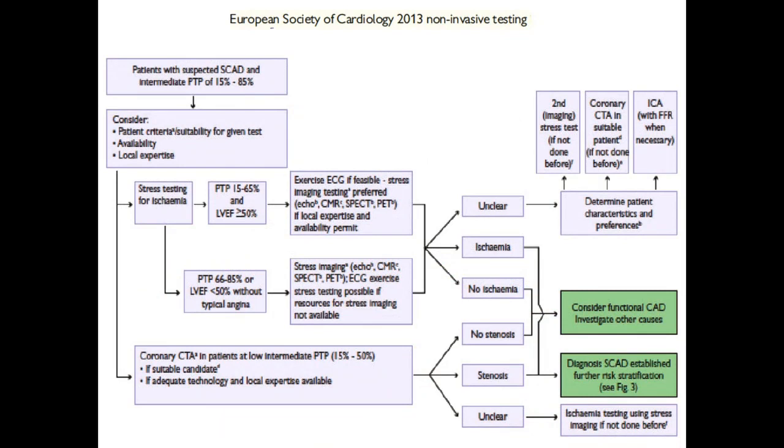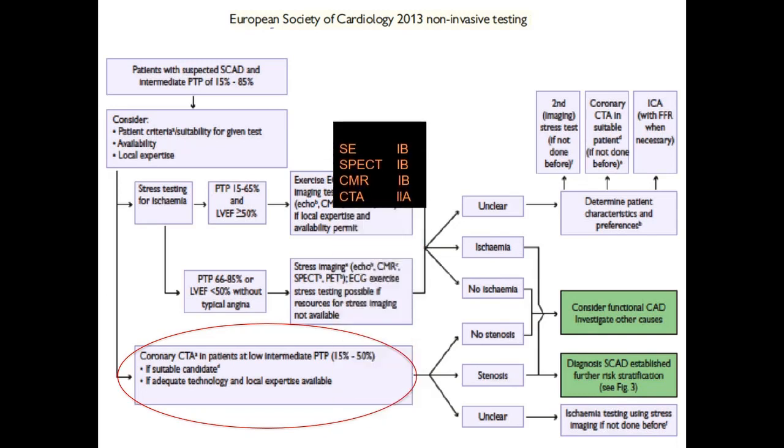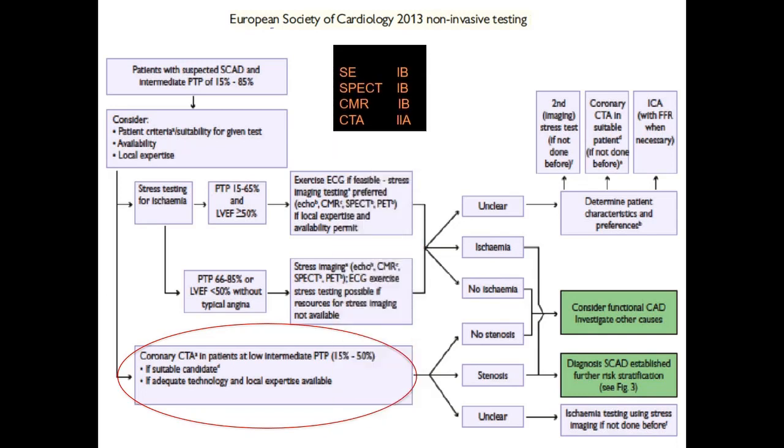In Europe, it's exactly the same thing. It's very complicated, and you have to search for CTA, and there it is. And again, stress echo, SPECT, and CMR are all level 1, and CTA is level 2.